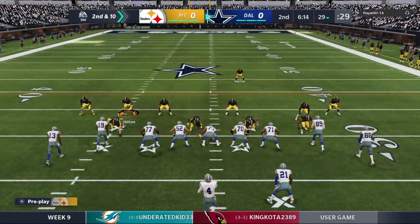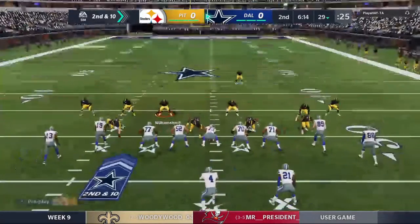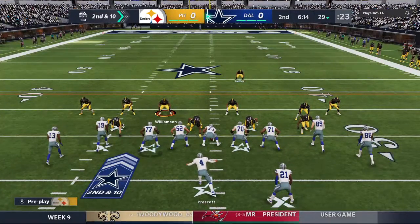Here's 2nd and 10 now from the 29. You can't block me. You can't block me. 51 to Mike. 26. There's a 154 right here.